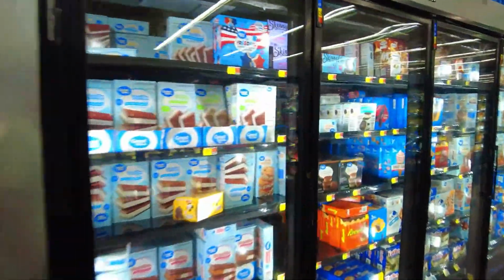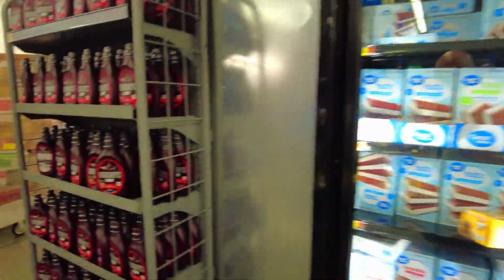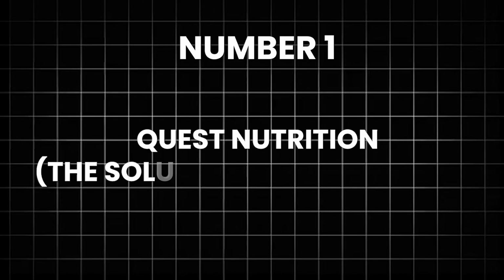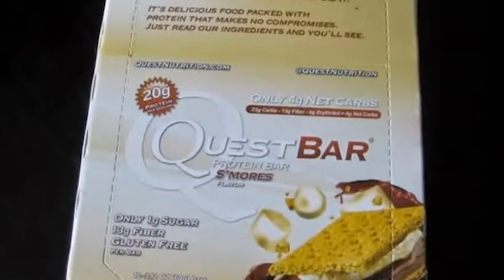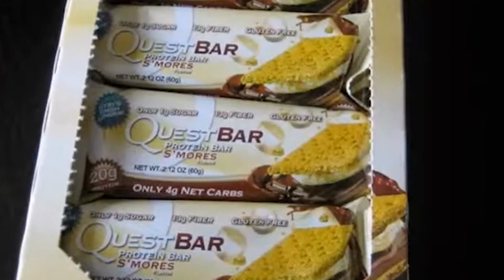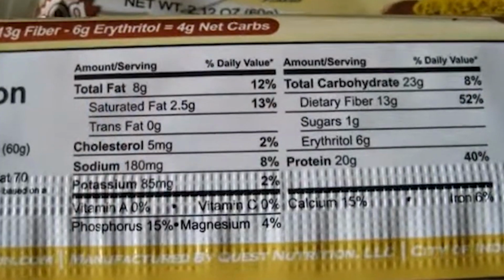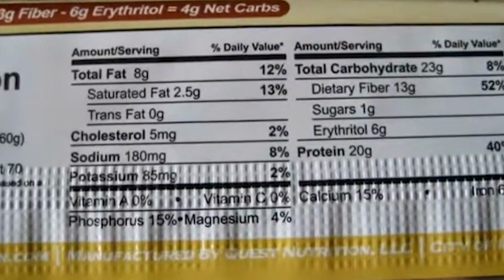Here are 7 US keto snack categories and brands flagged in 2026 for using label sorcery to hide their true carb impact. 1. Quest Nutrition, the soluble corn fiber trick. The brand: a pioneer in the protein bar space, Quest is a household name for keto enthusiasts. The hidden carb: soluble corn fiber / isomalto-oligosaccharides, IMOs. The label cheat: Quest heavily promotes net carbs, which they calculate by subtracting all fiber from total carbs.